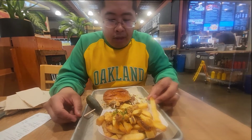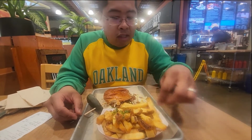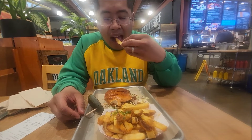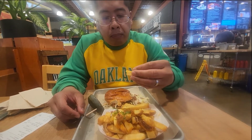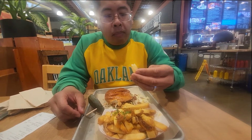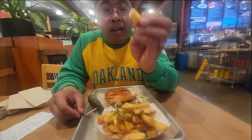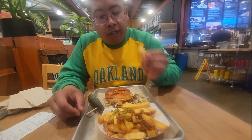And of course, we have to have fries when we have a sandwich. These are Kennebec potatoes. And you can see that there's some garlic fries, because we upgraded it. See how it is. It's a very dense potato. Kind of reminds me of In-N-Out fries, but much bigger. Same fries as In-N-Out.